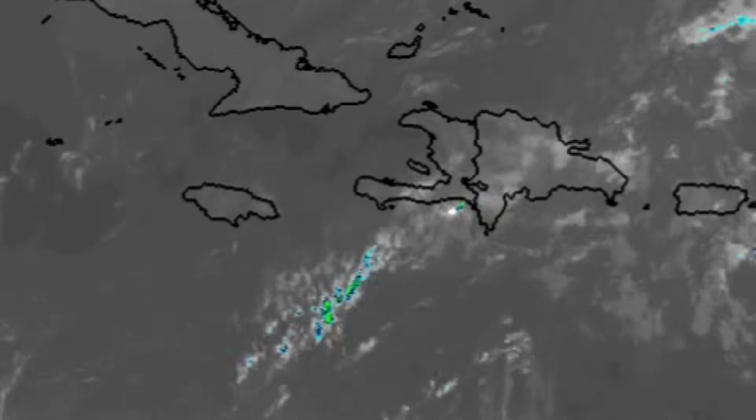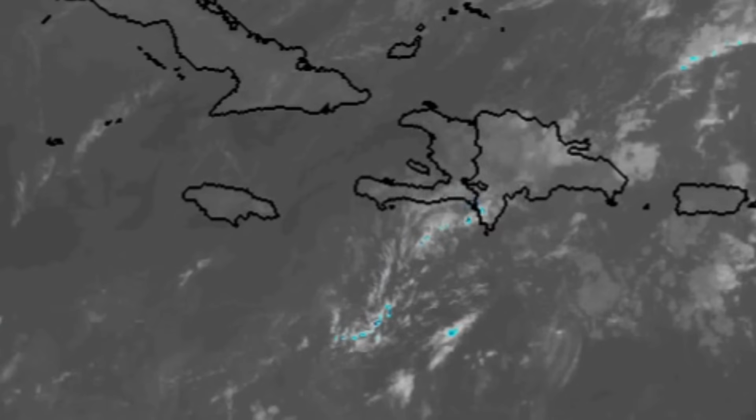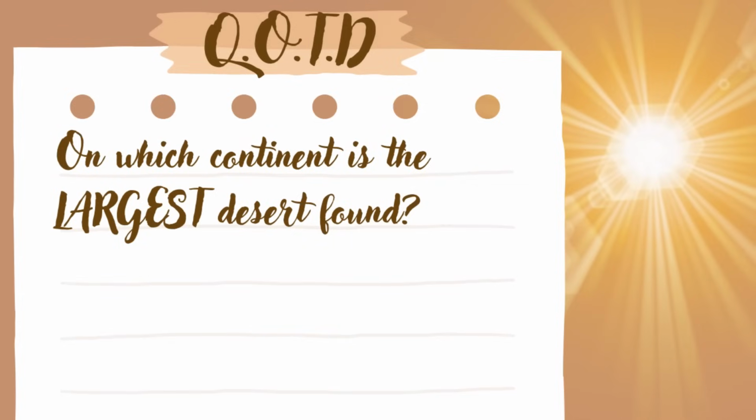Now, let's head back to the question of the day. On which continent is the largest desert found? If you said Africa, you are incorrect. So it's not Africa. Many people would think that is Africa because of the Sahara Desert. However, I said the largest desert. I did not specify which type of desert.